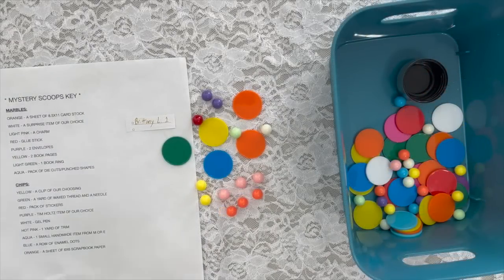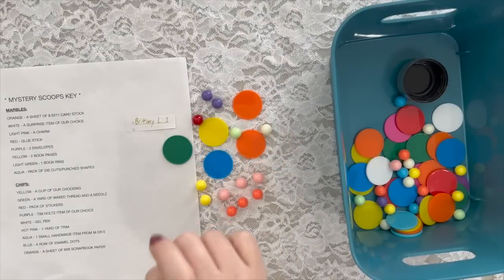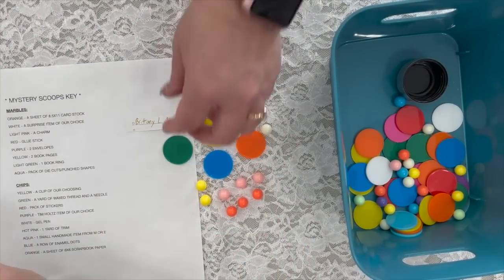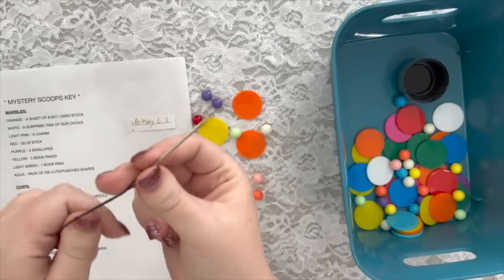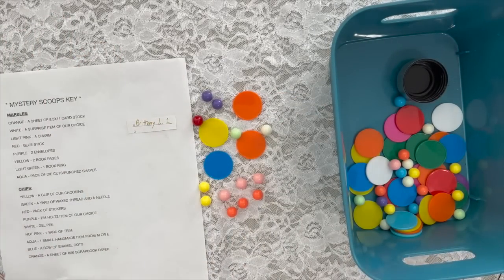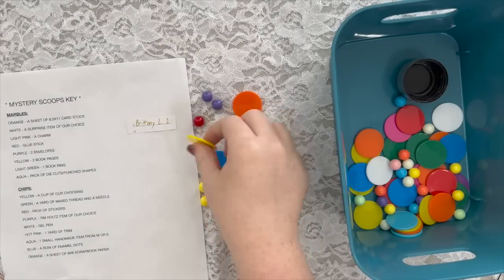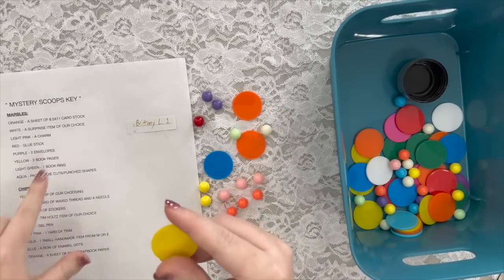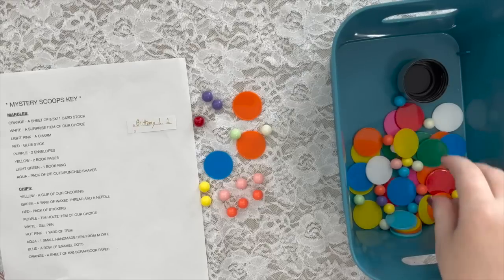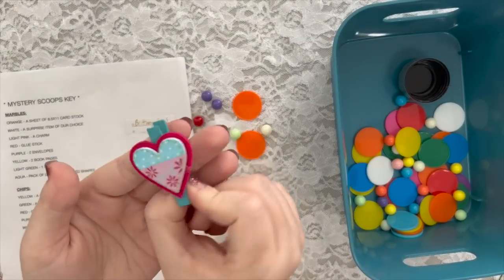Okay, Miss Brittany, so you got a green chip, which means you got a yard of wax thread and needle. Here's that. Got your needle and wax. Okay. You got a yellow chip. That means a clip of our choosing. Got this cute one for Valentine's.